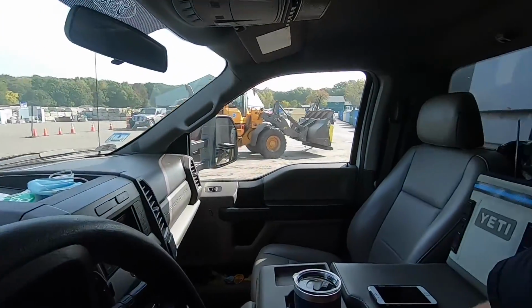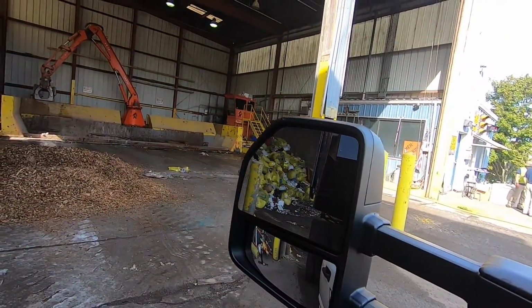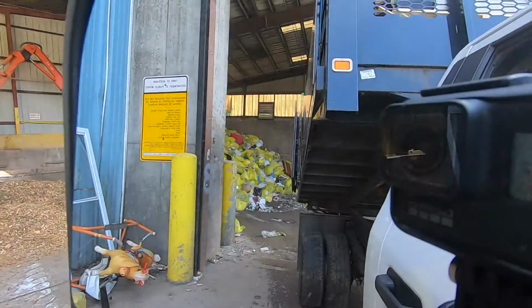We are over at the dump now. It is an absolute shit show over here. I don't know if you can see anything that's going on back there. But this thing weighed in at 11, I think. So see what happens with all this.